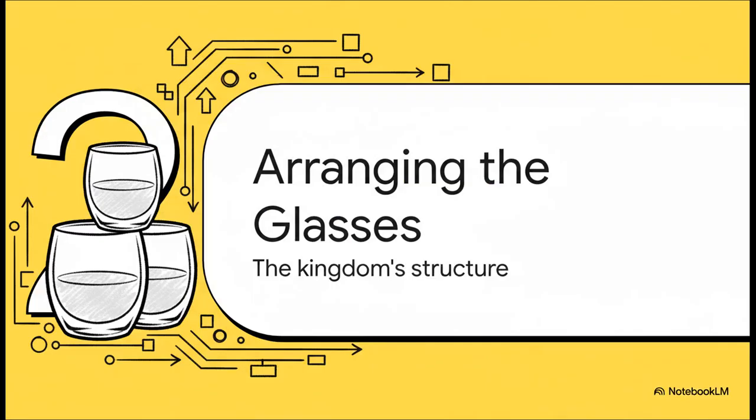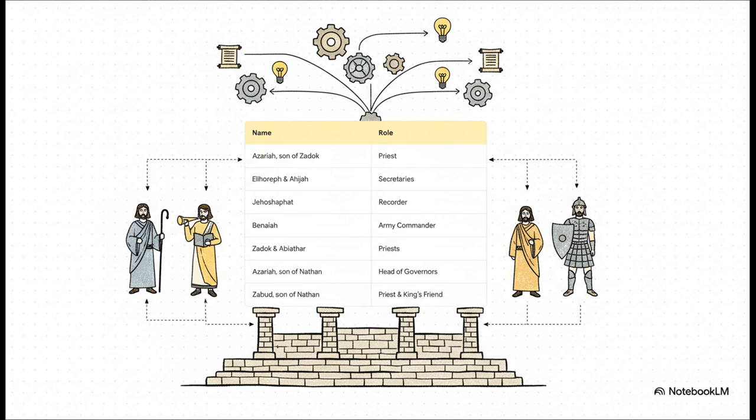So, how'd he do it? What did this structure actually look like? Let's take a look at the specific glasses Solomon put in place. These are the key people who formed the foundational tiers of his entire government. So here it is, the cabinet listed right there in 1 Kings. You've got priest, secretaries, a recorder, the commander of the army.